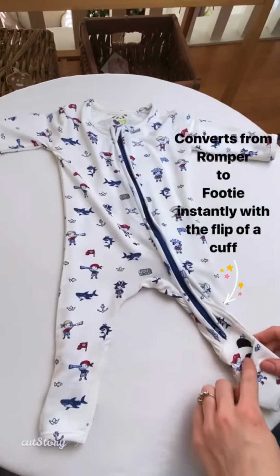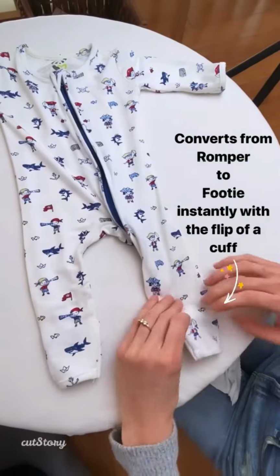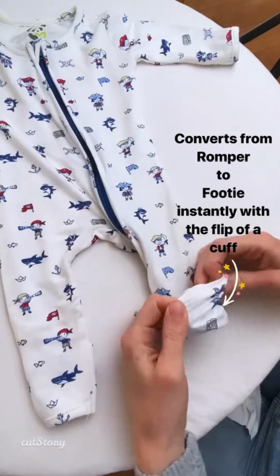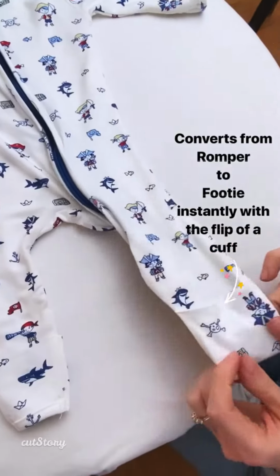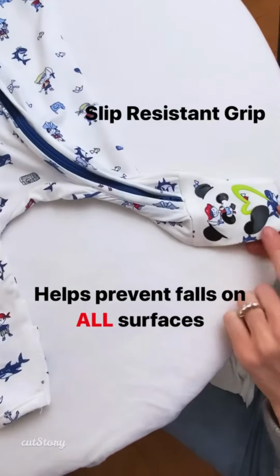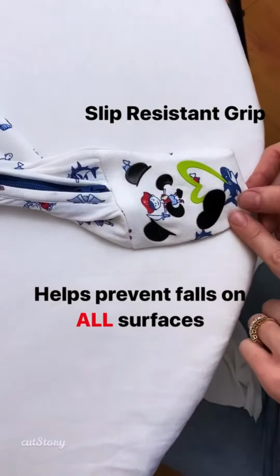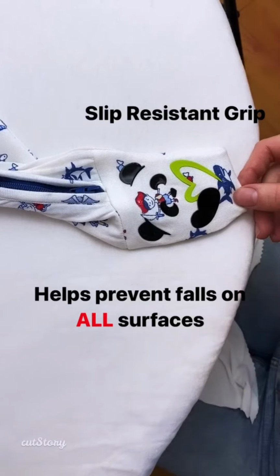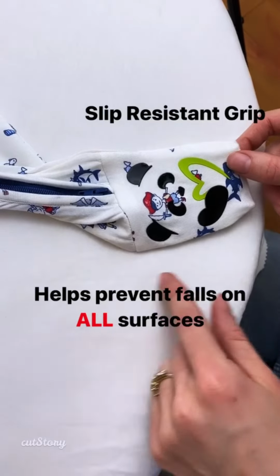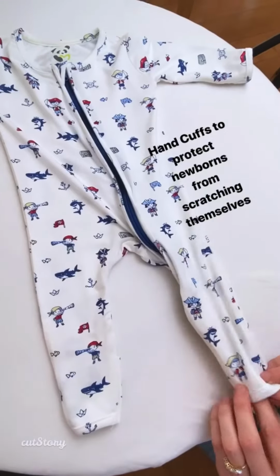Also, you'll notice on the back of our footie, so right now it's a romper. With the flip of the cuff right here, it's super easy to just turn it into a footie. So now you have a footie instead of a romper. And on the back of the footie, in case the baby is going to be running around during the day, is the slip-resistant grip. This grip is also chemical-free, child-safe, and really great to prevent falls. It works on all kinds of surfaces, hot or cold.